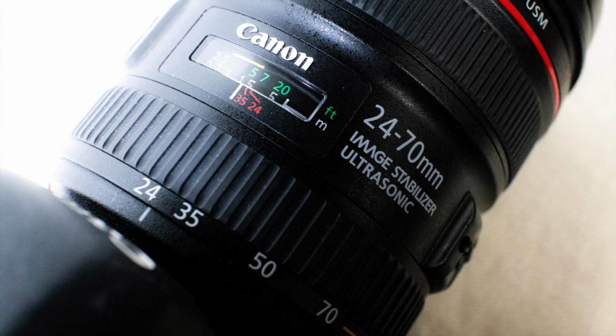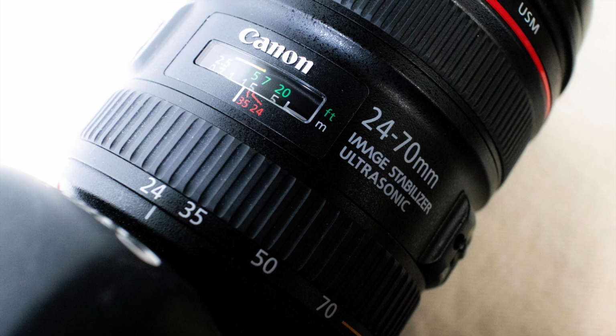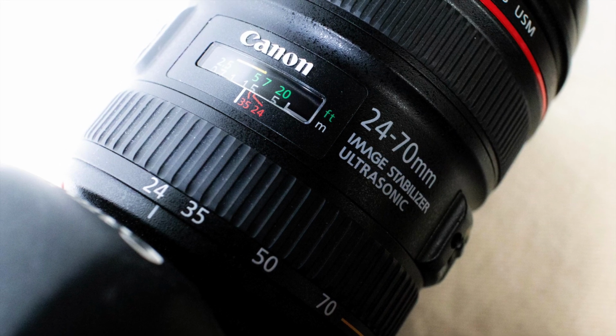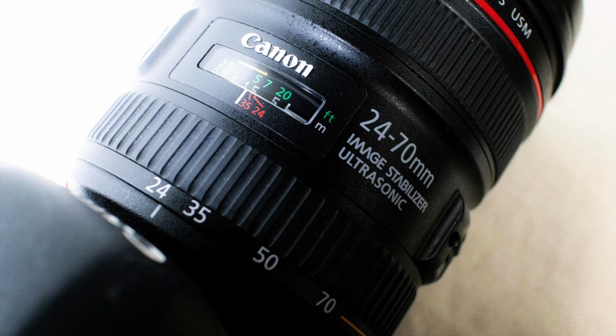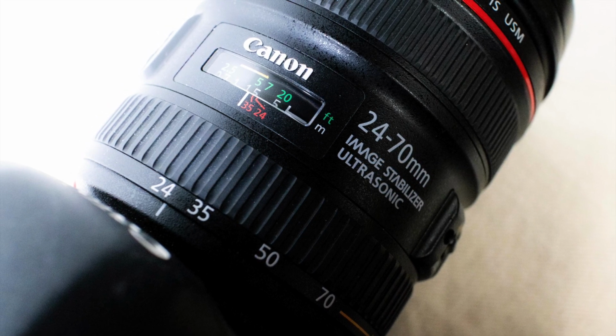So one effect of having a larger sensor is that it gathers more light, 2.5 times more, so it works more efficiently in low light. It also works better at high ISOs. The Canon 5D Mark III performs really well in low light.